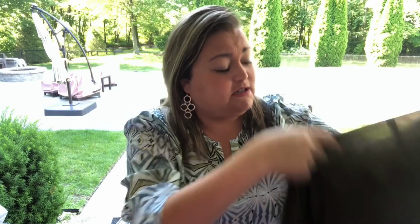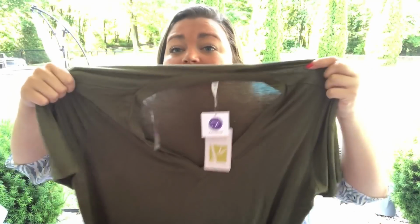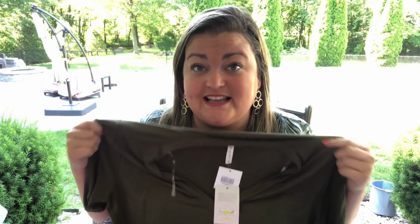And then lastly, this is also by Mittoshop, and I love the fabric. This feels really soft. So it's a V-neck, it's a t-shirt, but in the front, it's kind of got a twist front too. So that's really, really cute. I love this color olive green. I know it's more of a fall color, but I like to wear it with white pants, and it kind of makes it more summery by doing that.